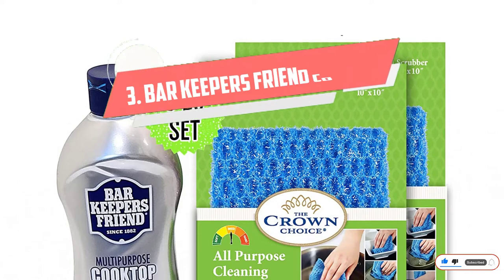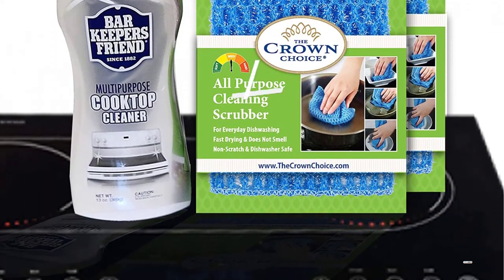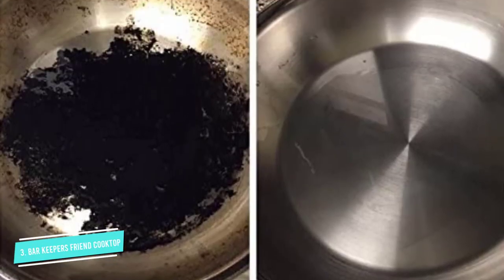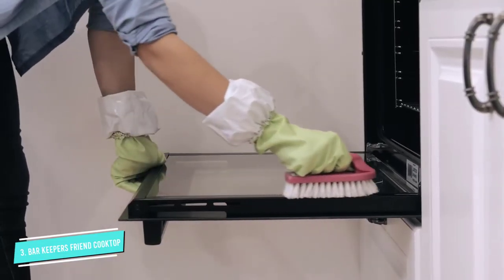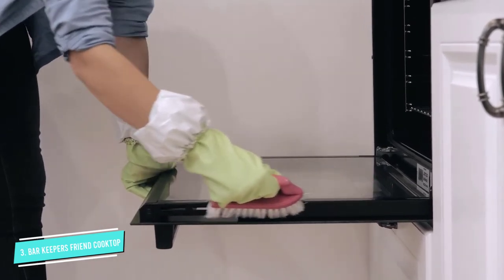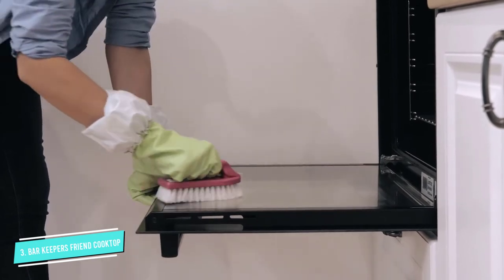Number 3. Barkeeper's Friend Cooktop Cleanser. The Barkeeper's Friend Cleaning Kit features an all-purpose non-abrasive scrubber to rid your cooktop of tough stains. Unlike a sponge, this scrubber will not accumulate strong odors, and it is much more durable. The polish is scratch-resistant, and it will leave your stovetop with a beautiful shine.